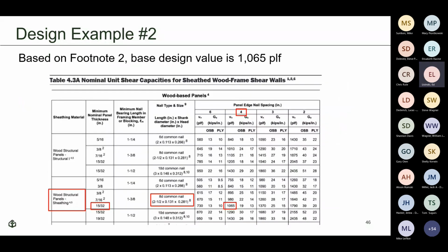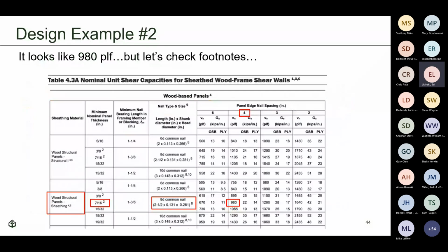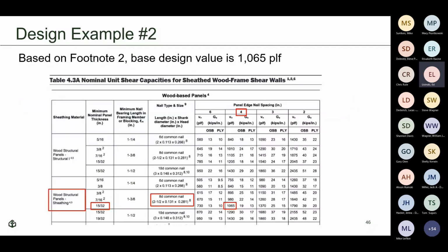So before we were at 980 because we were using that 7/16. What this is saying is, as long as the studs are spaced a maximum of 16 inches on center, which is what we had for this example, we can actually use the 15/32 numbers. So if we go back into the table and go down to 15/32, we can actually use 1,065 pounds per lineal foot.